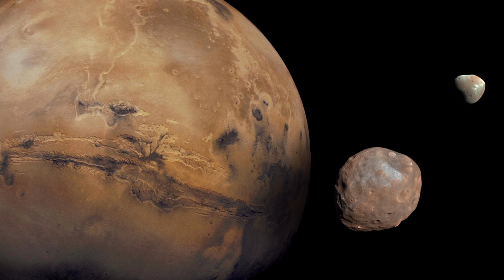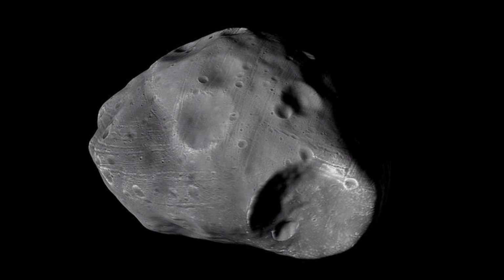Mars has 2 moons, Phobos and Deimos. Both are thought to be captured asteroids, or debris from early in the formation of our solar system. Phobos is the larger of Mars' 2 moons.